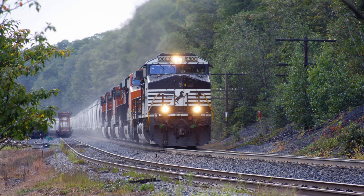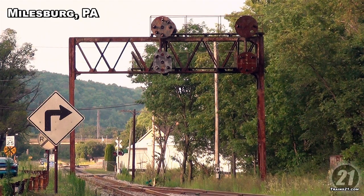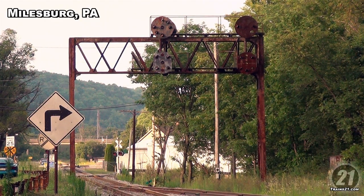A good example of that is the Yatesville siding, which services the Valley Industrial Park. And of course, there may also be industrial tracks at the location of a siding, such as here at CP 672. Signal bridges were typically used to mount signals on, near, or at the end of passing sidings, or where more than two mainline tracks existed.